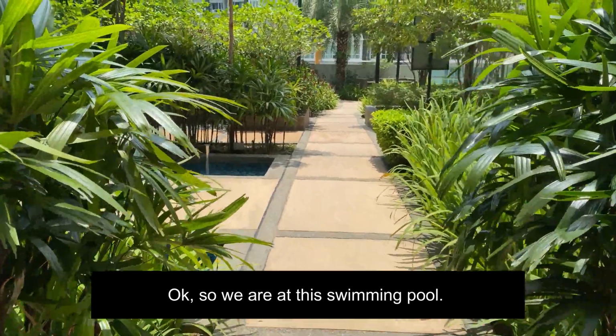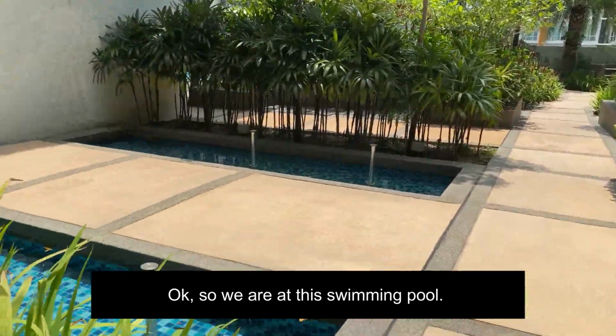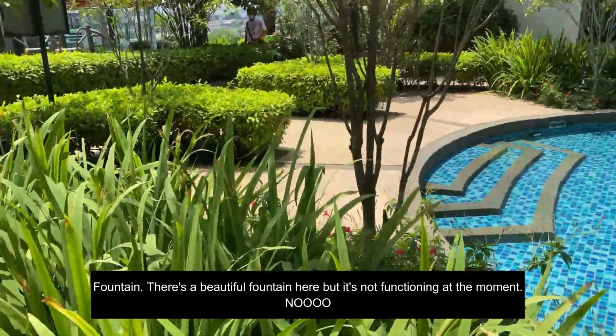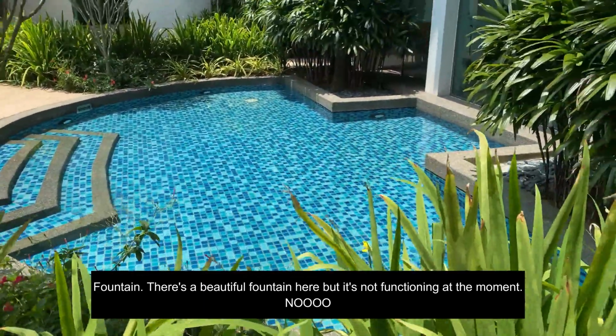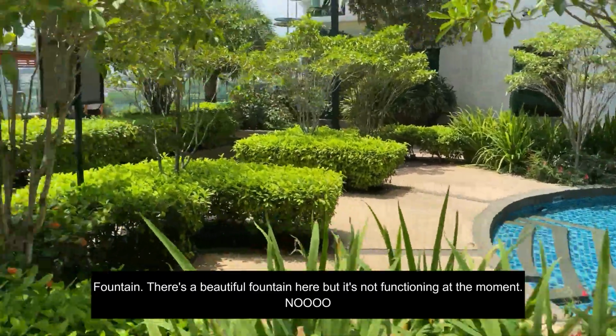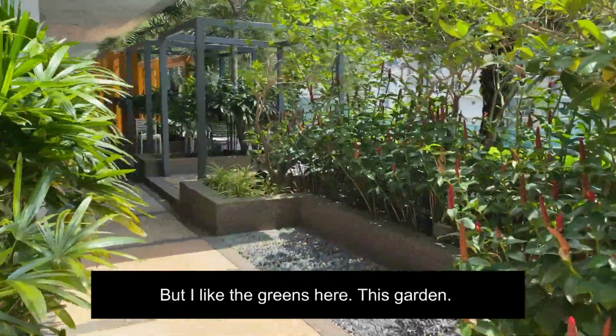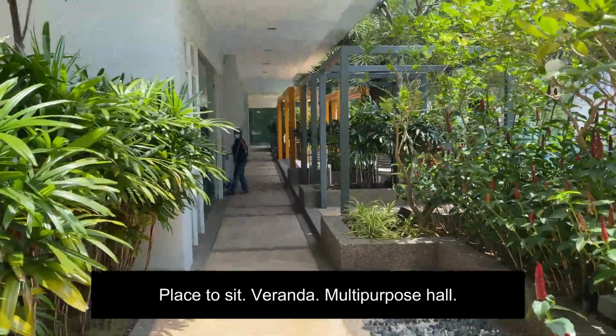Okay, so we are at this swimming pool fountain. It's a beautiful fountain here, but it's not functioning at the moment. No, but I like the greens here. It's a garden. There's the seat, veranda, multi-purpose hall.